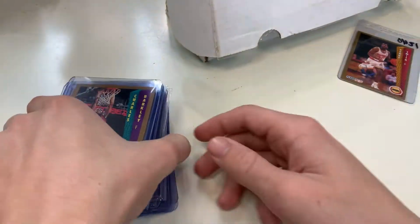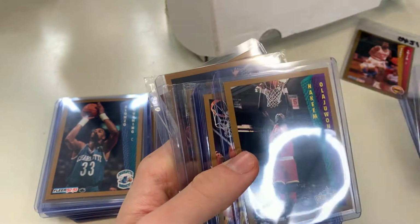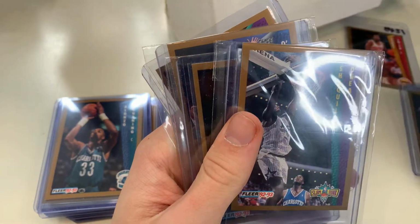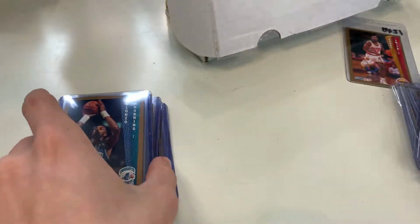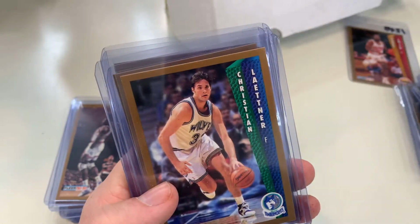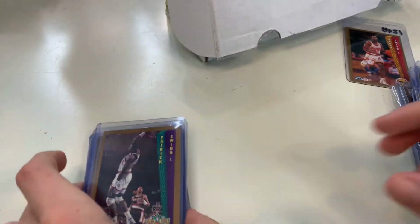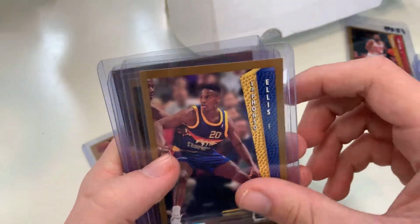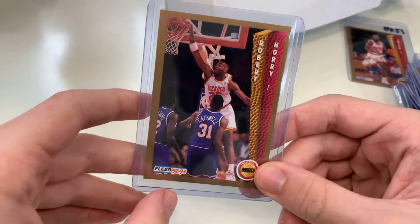So we got Kenny Smith, Charles Barkley, Dikembe Mutombo, Manute Bol, Hakeem Olajuwon, Karl Malone, Michael Jordan, James Worthy, Shaquille O'Neal, Michael Jordan again, Shaq again, David Robinson, Alonzo Mourning, Latrell Sprewell, Charles Barkley, Christian Laettner, Charles Barkley, Robert Parrish, Clyde Drexler, Patrick Ewing, Dominique Wilkins, Kevin Johnson, LaPhonso Ellis, Dennis Rodman, Scottie Pippen, Spud Webb, and Robert Horry.